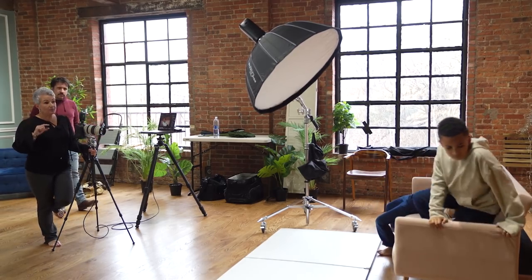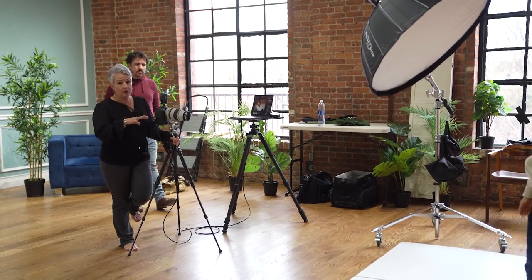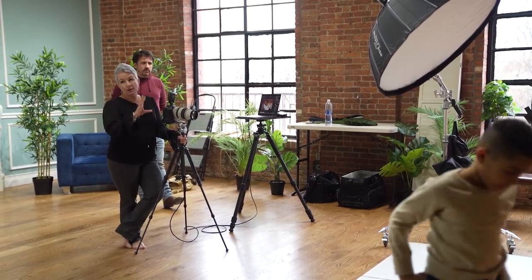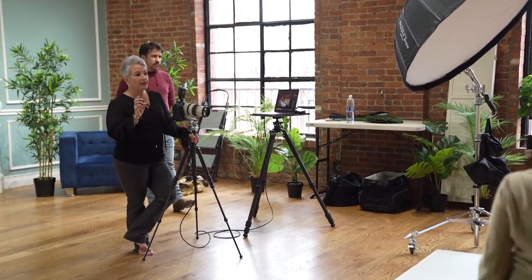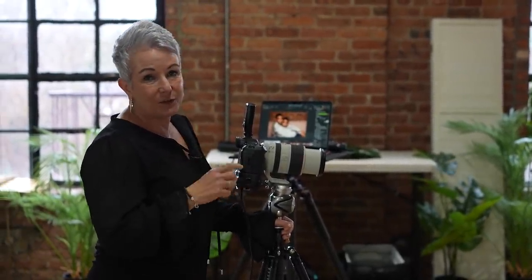We photographed each of them by themselves. I will do it again without the couch. I'll be using the wall to do some other different things. And then we photographed the two of them together. So they're pretty warmed up by now. They're feeling really good, really relaxed, warmed up.